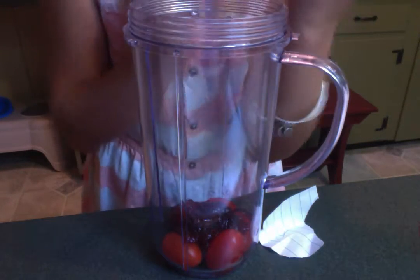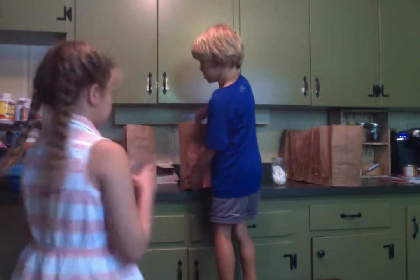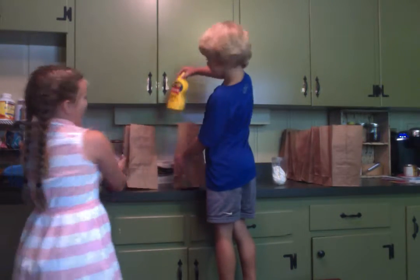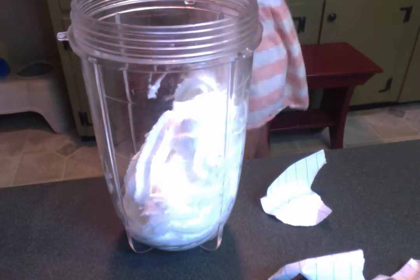Ew! I got 12. You got 12? Grab it. Ew, I got mustard. Okay, so he got mustard, which is number 12. So I'll go put the bag 12 right there.